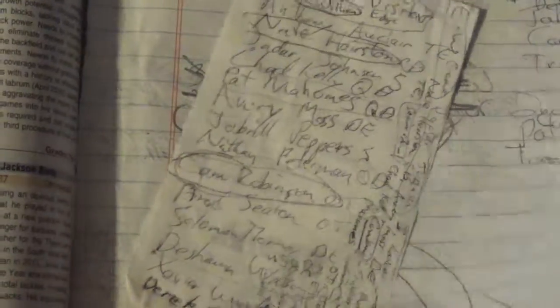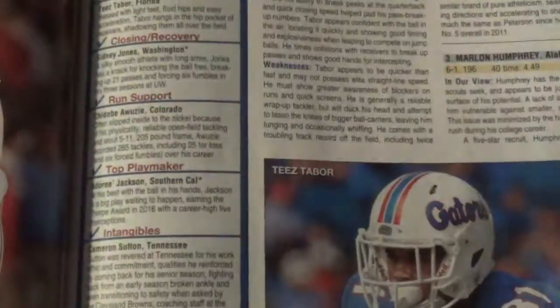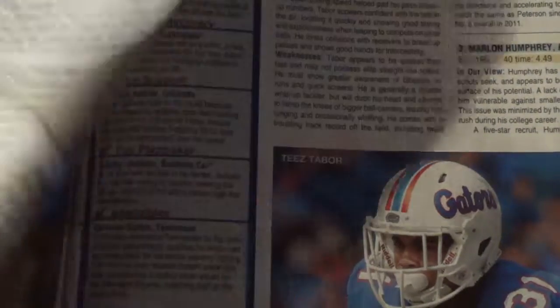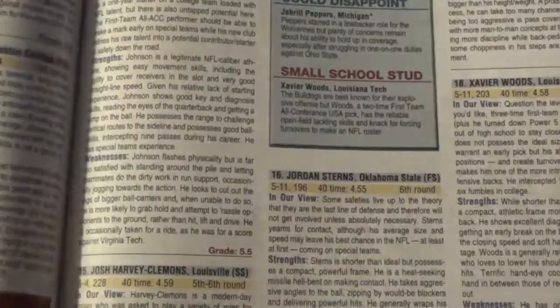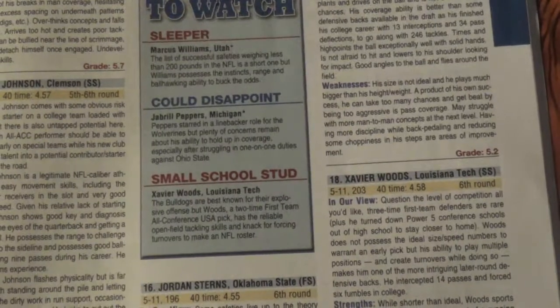let's go with cornerbacks. I'm not sure if he's going to be here. No, I meant safety, sorry. Bills need a safety. Small school stud. Let's go for him. Xavier Woods from Louisiana Tech.